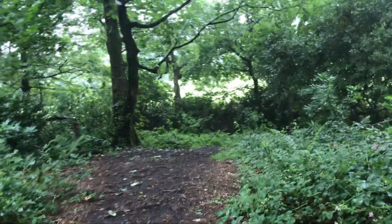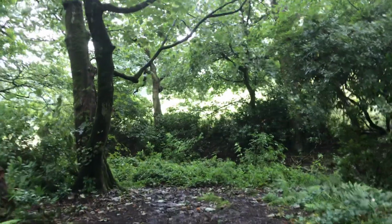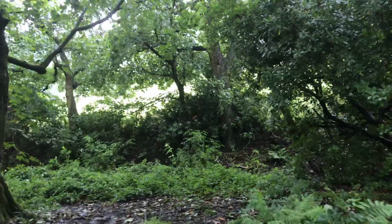So don't forget people, if you want to come here, it's on Buncer Lane. It's just further up from the school. Just past the school playing field at the top.